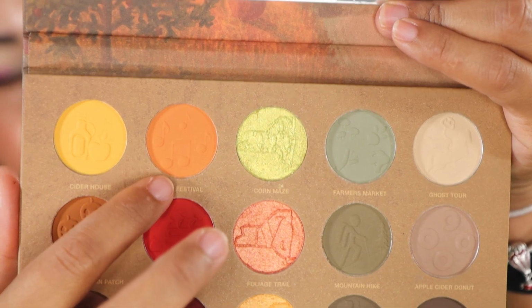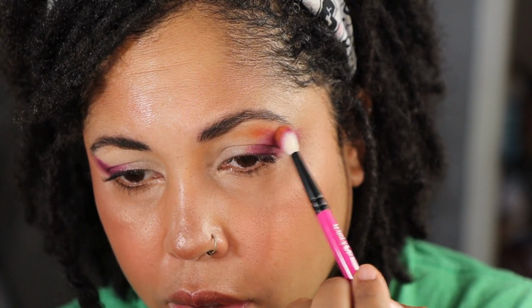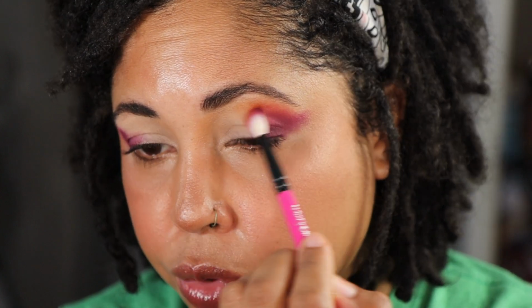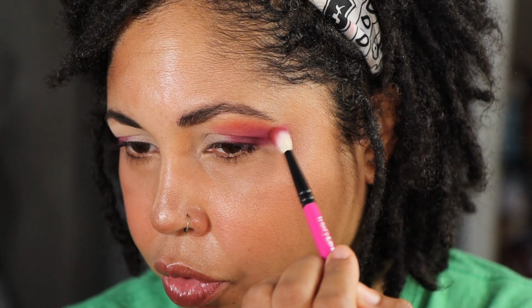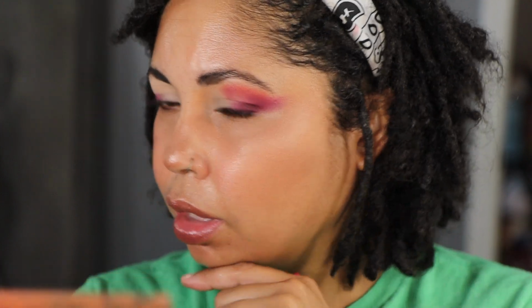Let's check out Fall Festival on the same brush. Keep going. I am going. Going to put that on the outskirts of Wine Harvest, and then just kind of bring it over a little bit. I think that's a really pretty blend. Oh yeah, it looks really nice.